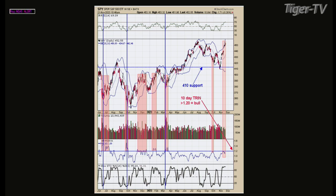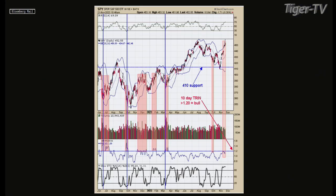I know, because right now we're actually running a 1.19 as we're speaking. Yeah, it's kind of building energy. That's what I'm saying. It's probably going to be higher tonight on the 10-day trend. The market is building energy here, and will probably even move higher during Thanksgiving week.